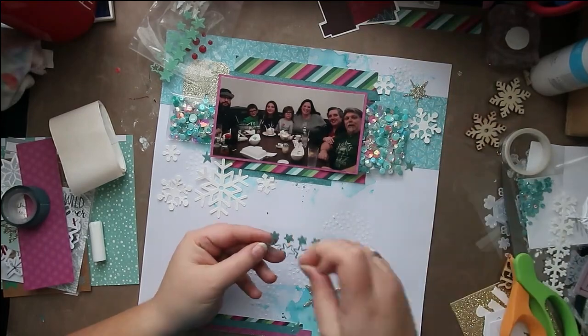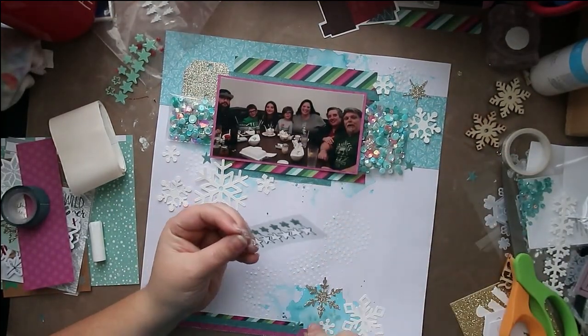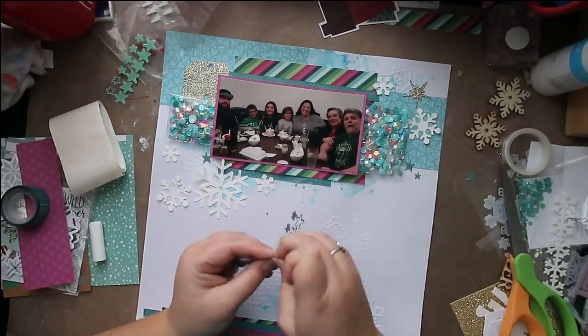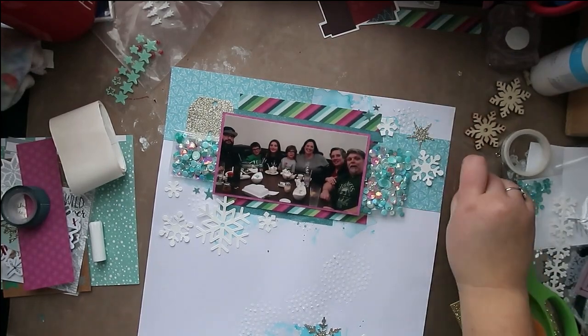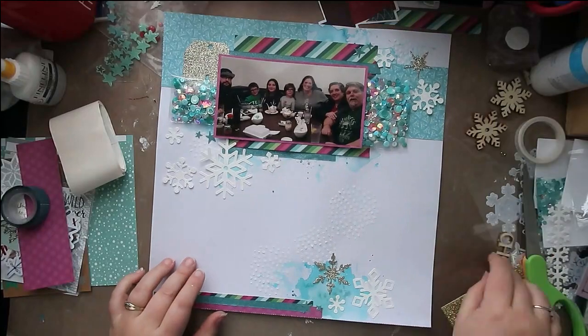And then I created my little cluster down below just by using some of those same papers. And I added that washi tape because I felt like I needed something that was a little bit darker and very plain. And that kind of grounds everything, I feel like, and ties everything together.